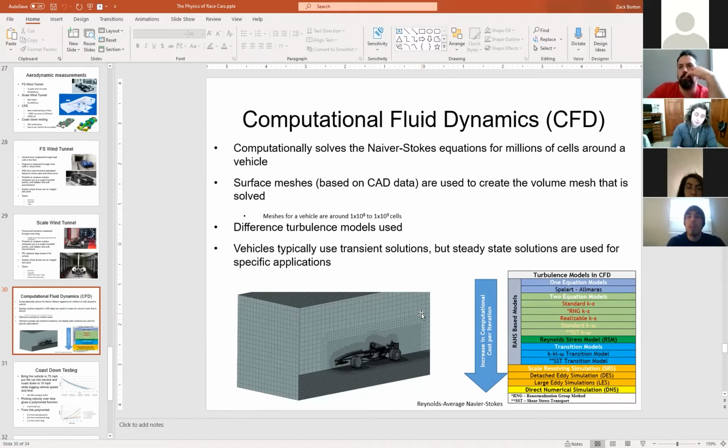Use Navier-Stokes to essentially solve all those equations. I can tell you we use about 1,000 cores, and it takes us about 12 to 24 hours to solve this. So a significant amount of computational processing is needed for all this to happen.